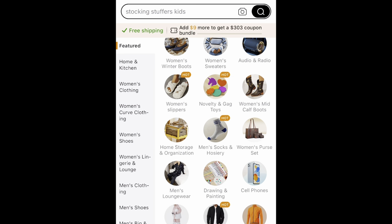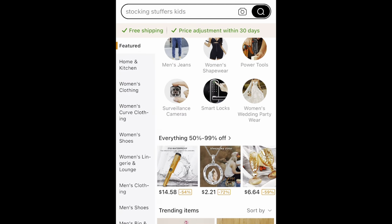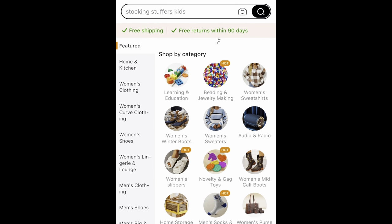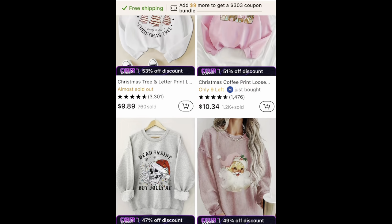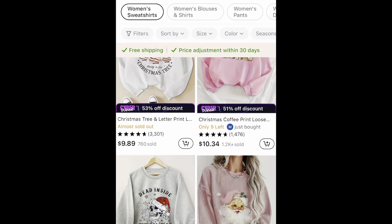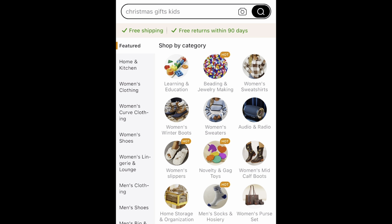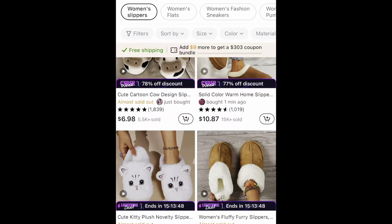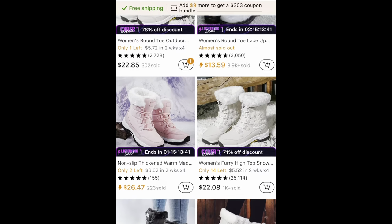So TEMU has a ton of different categories that you can shop in. One of the great things is that it is free shipping and you get free returns within 90 days. Another bonus right now for shopping on TEMU is that it is Cyber Week, so you're getting an extra 90% off their items. I have been really into their Christmas sweaters lately. So these are some of the ones that I've been looking at. TEMU kind of customizes your searches to what interests you, if that makes sense. I've also been looking at some of their slippers. They have some adorable slippers. Also have some wonderful women's winter boots right now that I've been looking at.